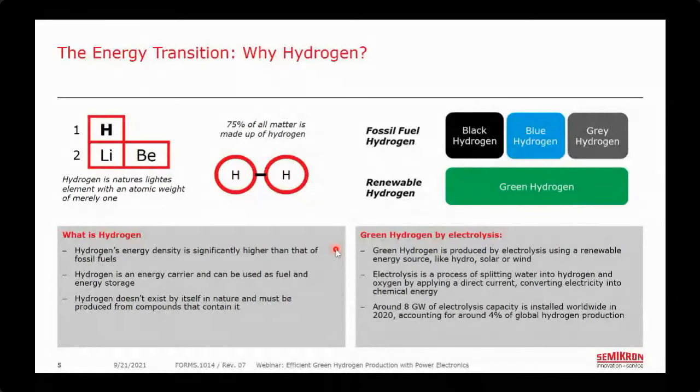Global hydrogen production is right now mainly from natural gas, coal, or oil by using a reformation process. This represents around 96% of today's hydrogen production. This is what is based on fossil fuel. However, this gray or fossil fuel hydrogen also causes a significant amount of CO2 emissions.